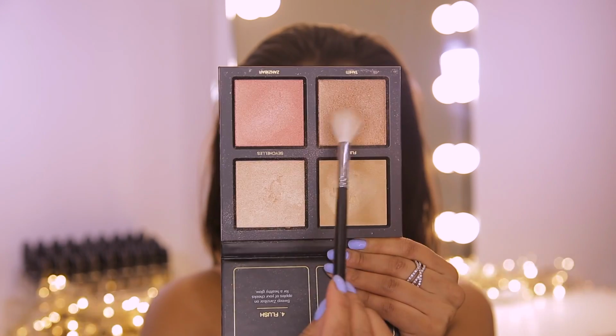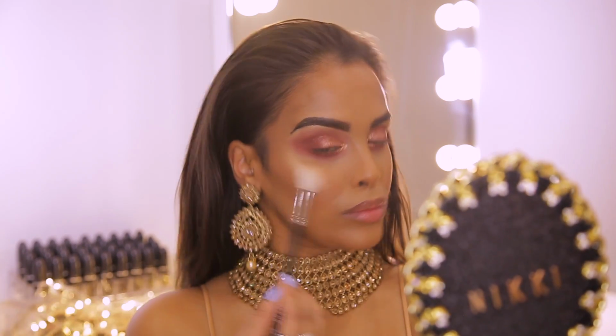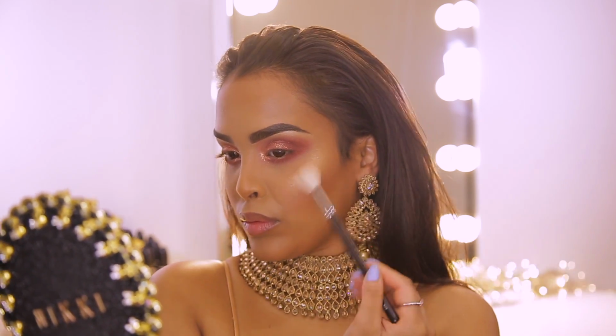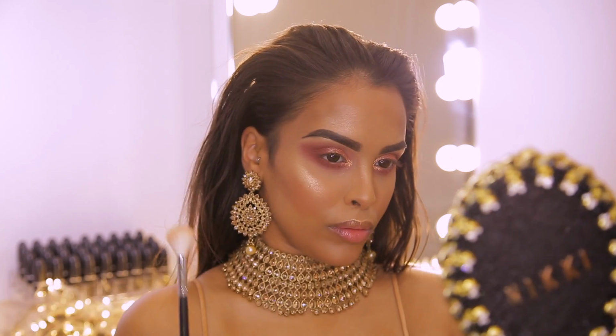I feel like we might as well Huda Beauty ourselves out. So I'm going to go into the Golden Sands, this is a 3D highlighter palette. And then I'm going to take Tahiti and I'm going to just highlight my cheekbones and highlight down the center of my face to give me a nice glow that's going to go with my popping eyes.